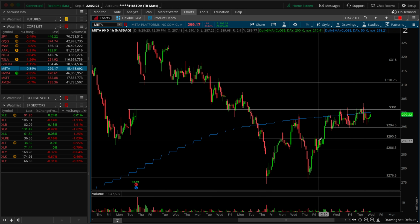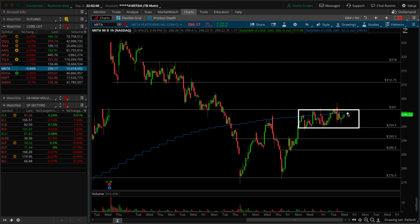Metaverse, this one's fairly straightforward. Range trading 101. Longs over the top for something that does this. Shorts under the bottom for something that does this. The level of interest, 301, failed on today's session. We find ourselves in the midpoint of this balance range, so it's not bearish yet. But the failure is certainly notable.